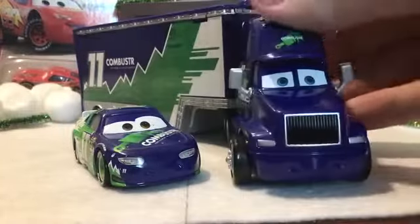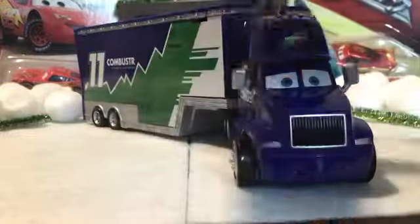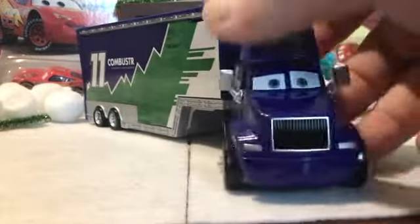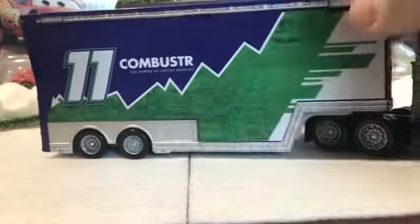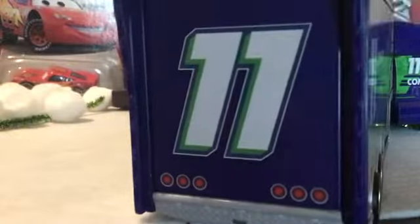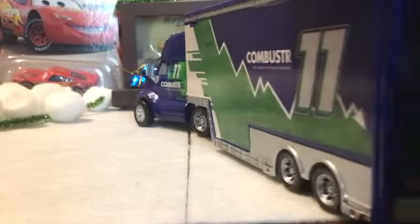Now that looks nice. Getting a team now, which I'm really happy for these new ones. Yeah, this expression has been used before, I believe. I can't remember which one. I think it's one of the old ones. But yeah, he has some nice little details on the side, on the roof, and 11 on the back. Just a big 11 right there in the back.